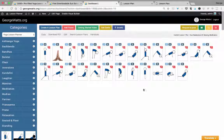That's how it looks when you're dragging and dropping into the dashboard, and you can do lots of print settings by coming over here. But I'm going to show you how, using the Yoga Genie lesson planner, you can very quickly and easily create a flow sequence. So this is sun salutation B, just a modification of sun salutations, quite popular. It's a more advanced flow from the normal sun salutations, so a good one to give to intermediate and advanced students. And I'm going to show you now how you can use this to create more of a flow.